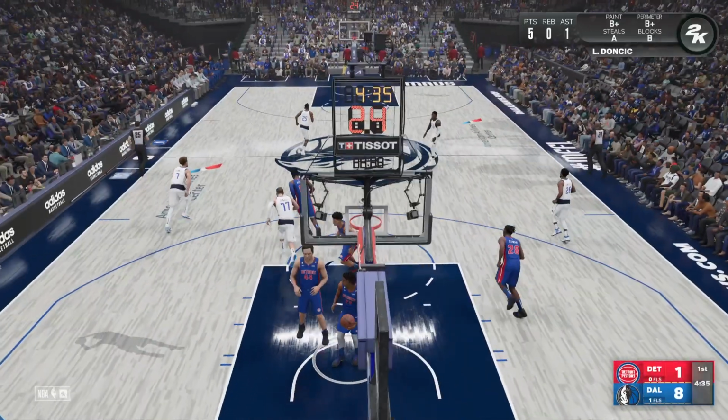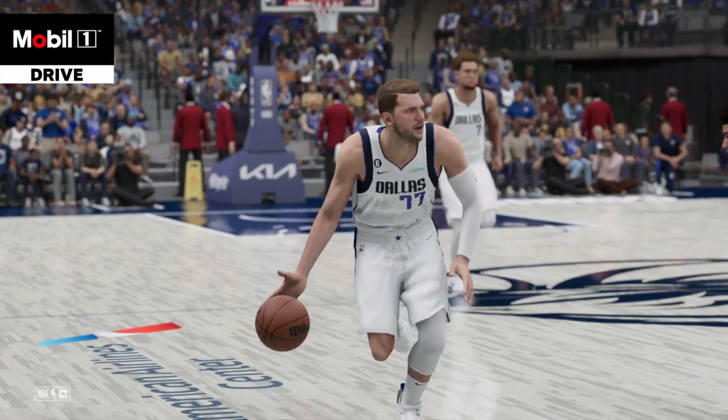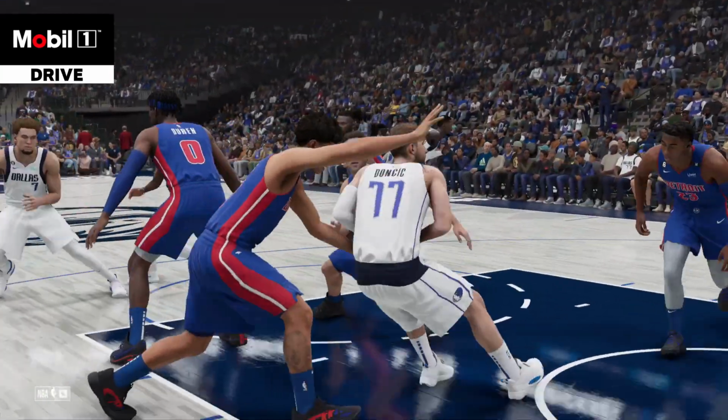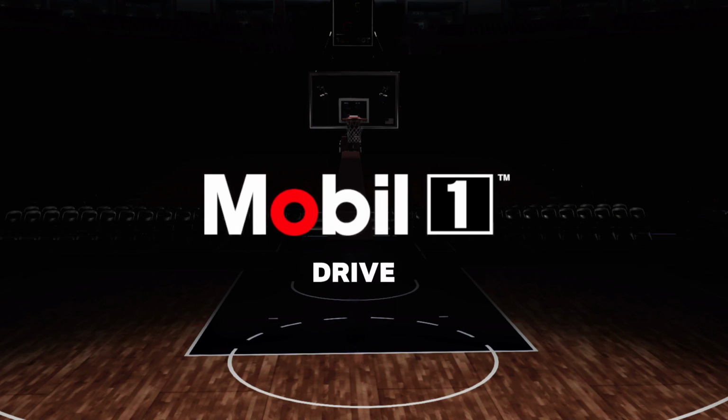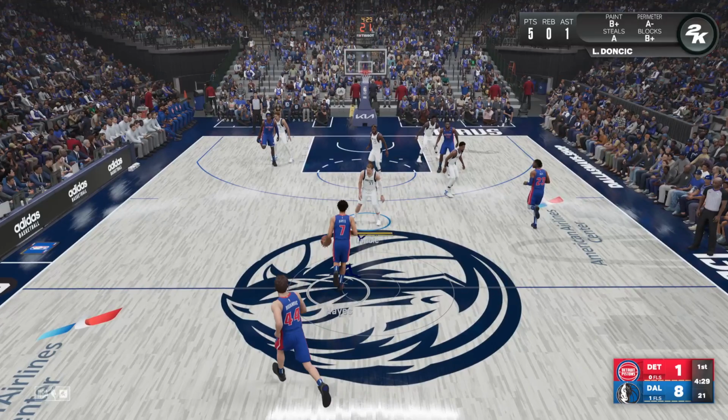Doncic, good. And defensively, you have to make him work harder than this, or it's going to be a long night. And that streaking rack attack is the Mobile One drive. Yeah, staying with it and looking to expand this margin. Hard-nosed takes like that will certainly help.